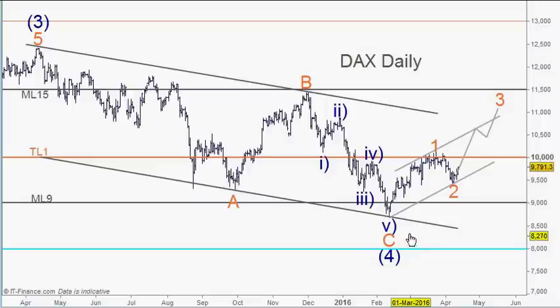This is the same as the US indices, except the US indices haven't reached their wave 1 yet. It's probably not quite true on all of them. It appears that the Russell might be in this particular boat as well, but generally speaking, we're following the same sort of pattern here in the US and in the European markets, and the little move up through here as wave 1 and wave 2.